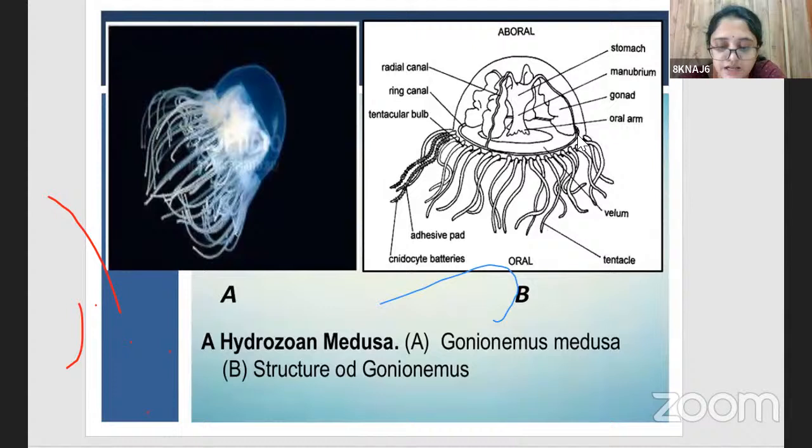And there's a tubular manubrium that is present, which projects downwards basically. Mouth is situated on the manubrium. So somewhere down over here, you can see the mouth. And it can be or cannot be surrounded by tentacles. Mesoglea is usually cellular. Now, gastrovascular cavity can be divided into septal pouches.